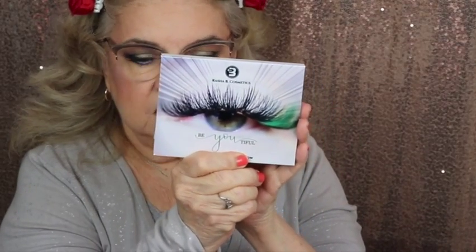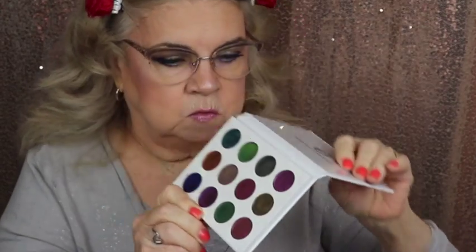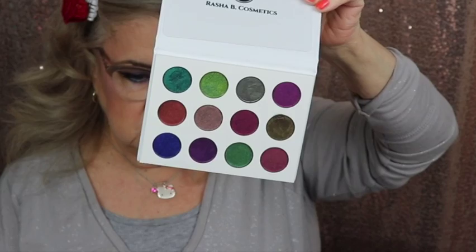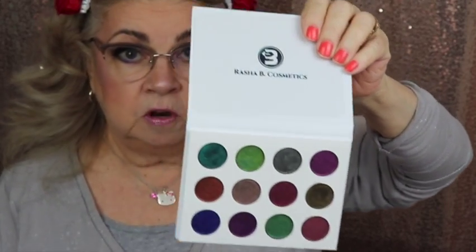Last but not least is an eyeshadow palette. We always get an eyeshadow palette. This one's really pretty. I have worn this already. And it is by Rasha B Cosmetics. It's out of carton. Multichromes. And that's the outside. Isn't that pretty? Beautiful. I love that saying. Here are the colors. There's no mirror, which is fine with me, but look there. See what I've worn? That's the cat. I think you can probably tell the ones I've worn. I can see the smudges there. But I really enjoyed it. It's wonderful.